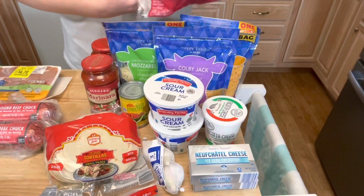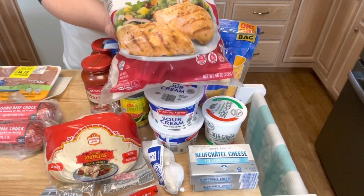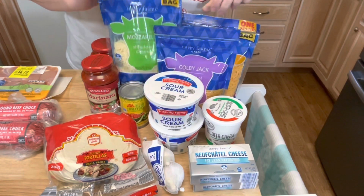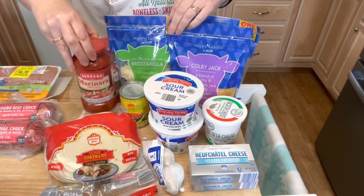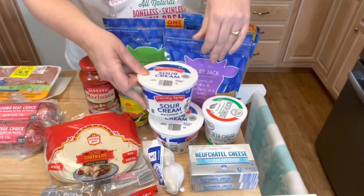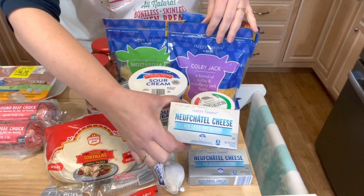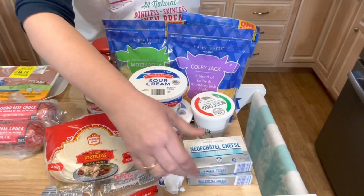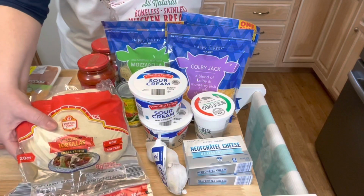So from Aldi, I got the 3-pound bag of frozen chicken breast. It's the boneless, skinless chicken breast. And then I have some cheese here. I've got the mozzarella, cheddar, and then a Colby Jack blend. 2 jars of marinara pasta sauce, 1 can of diced tomatoes and green chilies. I have 2 containers here of sour cream, a container of ricotta cheese, 2 packages of cream cheese, and the only cream cheese I can find anywhere is the third less fat, but that'll be fine. I've got some fresh garlic, and then I have some flour tortillas, and this is a 20 count.